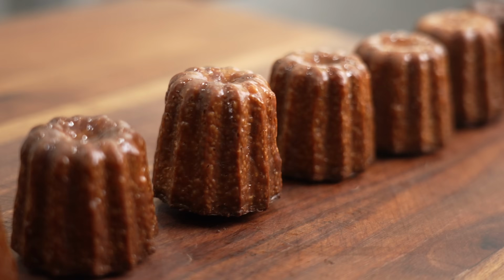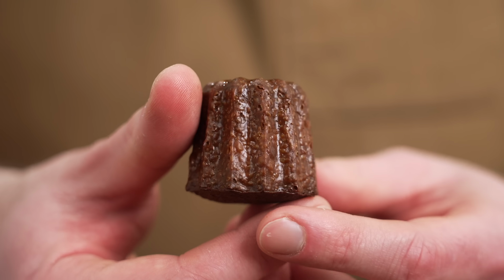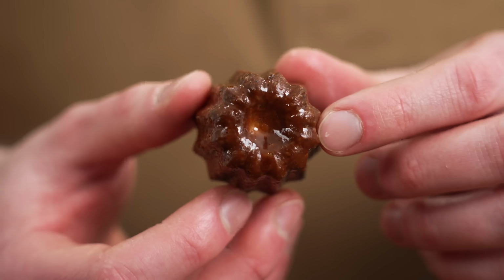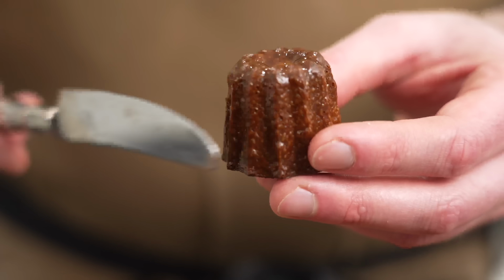Peep that shine that these things have going on. It looks like a mobster's gold tooth. And that's from the white oil, more specifically the beeswax in the white oil. It's gonna give our cannelés that beautiful shine that you kind of expect when you eat one of these things. Fresh from the mold, your cannelés are gonna be a little softer, but as they cool, they're gonna harden up.